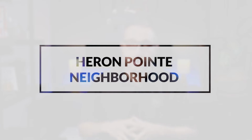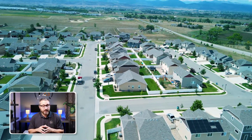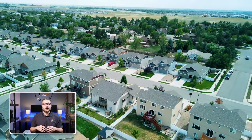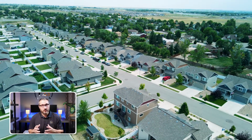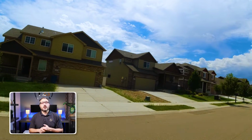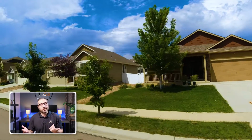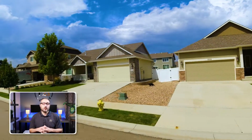Now, maybe you want a neighborhood that's just a little bit more mature than the Hammond neighborhood. If that's what you're looking for, maybe the Heron Point might be a good place for you. Now, this neighborhood, you're looking at $500,000 to $600,000 to get into the neighborhood, probably about 500 homes. So it's fairly comparable to Hammond neighborhood, but I'm pretty sure they're pretty much done with any of the building over in this neighborhood. So it's a little bit more mature. Most of the houses were built from 2010 to present. So they are more established, but they're not old by any stretch of the imagination. So if that's what you're looking for, the Heron Point might be a good neighborhood for you to consider.